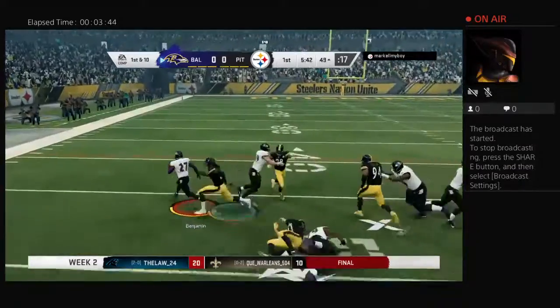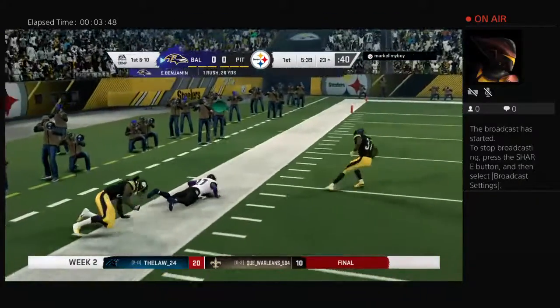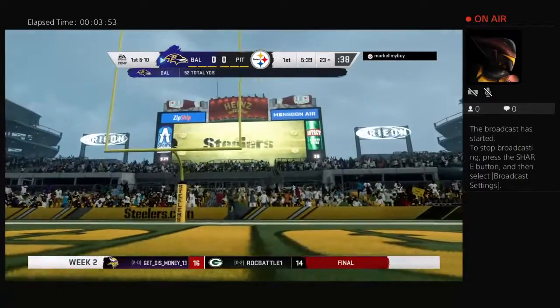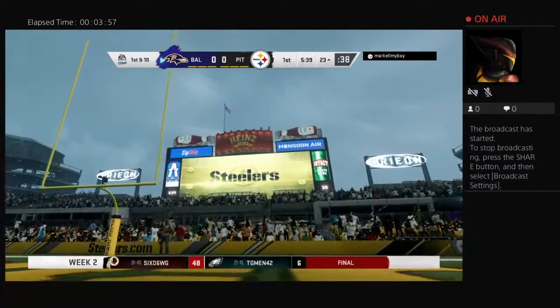They'll try the left side. Benjamin. A big hitter there. A first down gain of 26 yards. Nothing too fancy there. A simple toss left, but for whatever reason, the defense, they didn't seem ready for it.